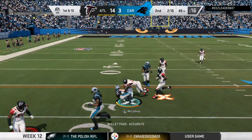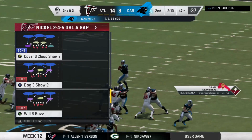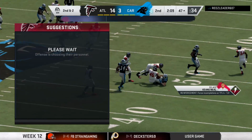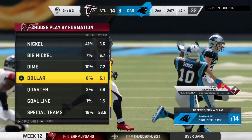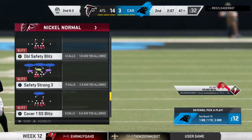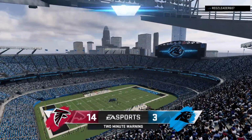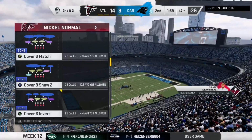Throwing is Newton. That's complete to McCaffrey. And the result here, a pickup of 8. Leaves him with 2 to go on 2nd down. 8 yards on the pickup. Brings up 2nd and 2 at the 47-yard line. Second quarter action with 1:59 remaining. Down to lose 1.